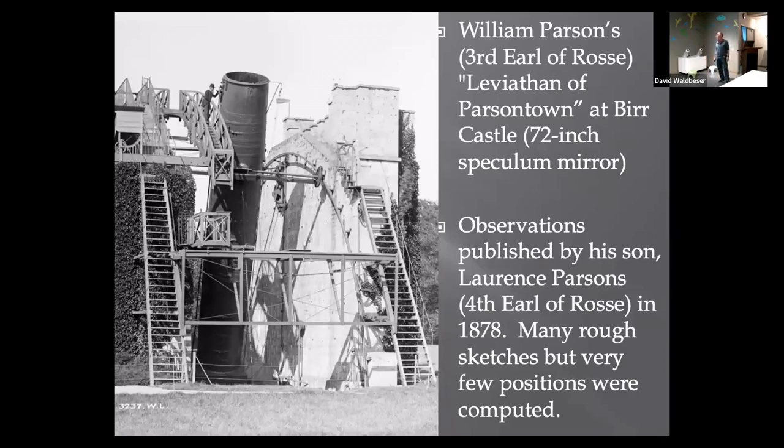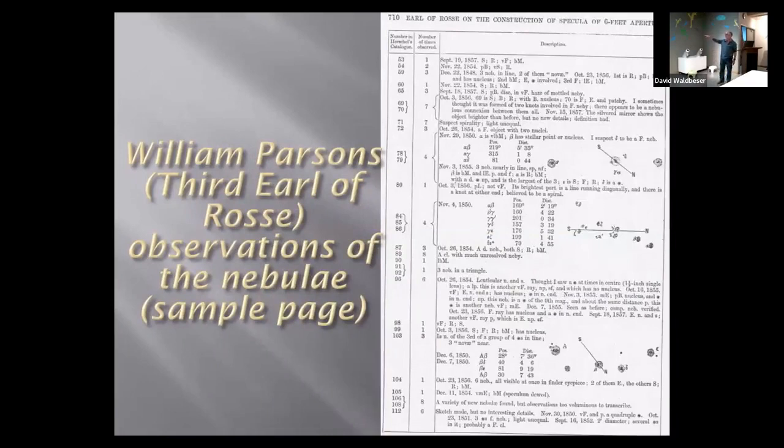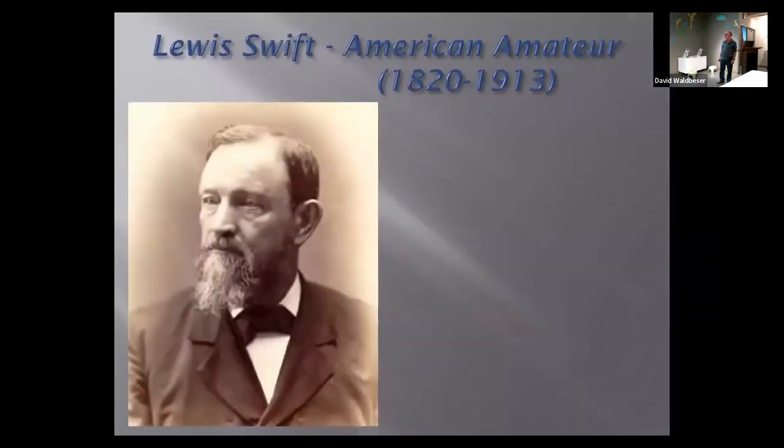And his observations were published in 1878. He observed the spiral structure in M51. This was built in the late 1840s, but the catalog came out in 1878. I do have a copy of his catalog. This is what the catalog looks like. And those little drawings there, they're actually nebulae that he made or the observers at Birr Castle made little sketches of the nebula that he discovered.